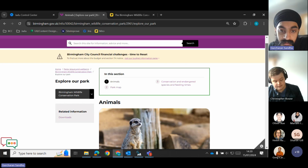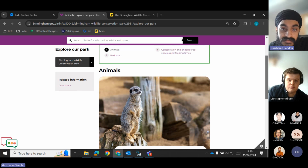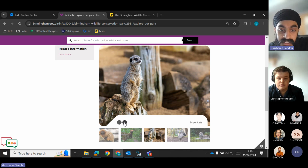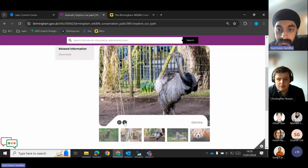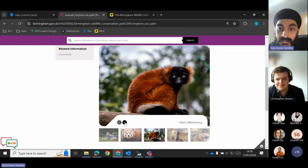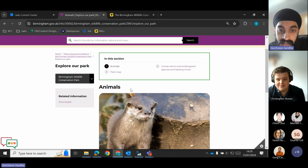Exploring the park, we've now built a carousel for the different animals. You can basically see the animals and switch through. None of this was on the page before, so now you can see what animals are there before planning your visit.